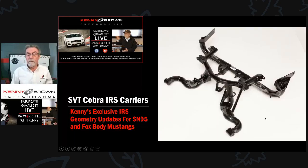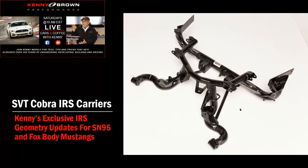So here's another view of it. All the things that we do is these upper pickup points are cut off, and these are actually the new ones we make. And the bottom, those are cut off, and we make new ones for that too. So we change both the upper control arm mount points and lower control arm mount points to get the geometry we're looking for. I mean, I stabilize the roll center. The roll center is just a little bit above ground where most IRS race cars are, and we stabilize the movement of the roll center so it doesn't roll around that much.